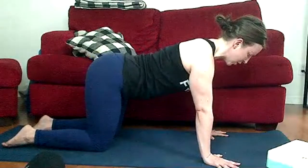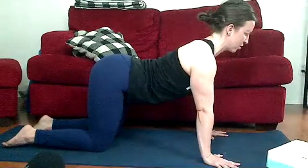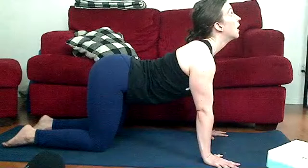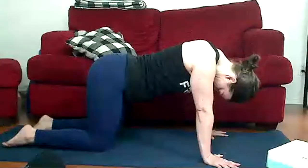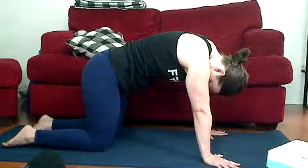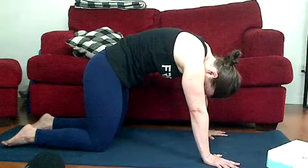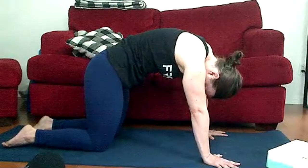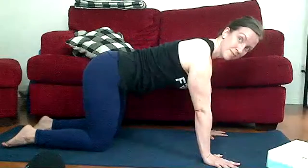Low junction arch, mid junction drop, upper junction arch, head up, chin to chest, push the shoulder blades to the sky, lift that front rib cage and scoop the butt underneath you so you have a full rounded spine from the back of the neck all the way to the tailbone. Come back to neutral. Very good.